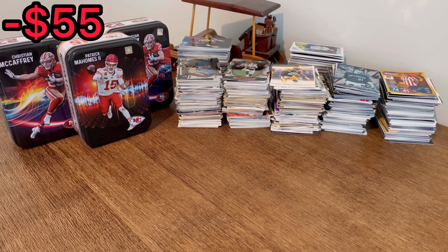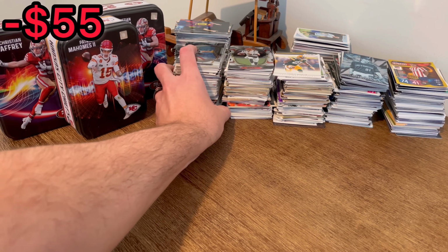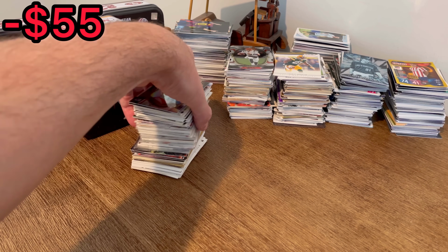What is up, everyone? I hope you all are doing well today. In today's unboxing, we will be going through this lot of sports cards that I purchased from Shop Goodwill for about $55. It should have all three major sports plus a ton of soccer cards. We'll hop around throughout this video, but let's go ahead and start with this stack right here.